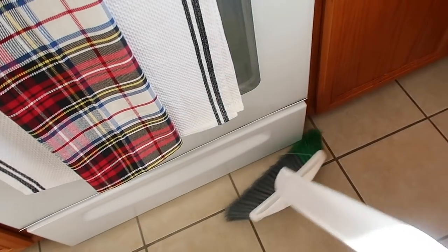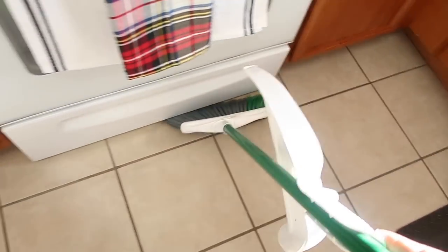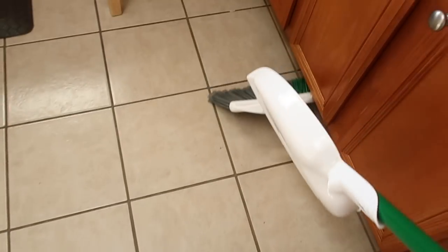I don't tend to do the broom method very often. I do vacuum this floor, but I feel the vacuum can't get all the way under the stove and all of that. So I periodically like to take the broom and just run around the baseboard. I'm trying to get as many crumbs as possible out.